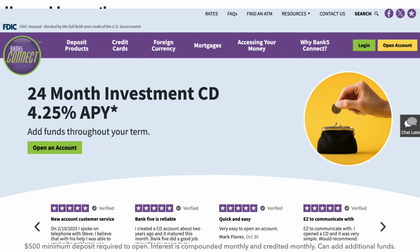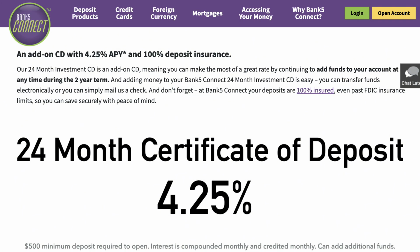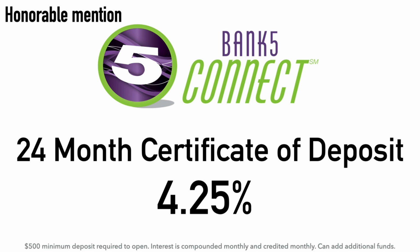Another special thing about this CD account is that you can add additional funds to this account throughout the term of it. That is special, because for most CD accounts, you can't add money to it. After you do your deposit of the certain amount of money, your principal that you want to have in a CD, that's it. You lock in that amount of money for that specific APY for that specific term. Now there are add-on CDs that some companies have out there, but typically the APYs for those aren't as high as these high yield APYs that are in this video.